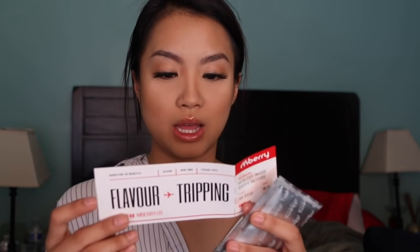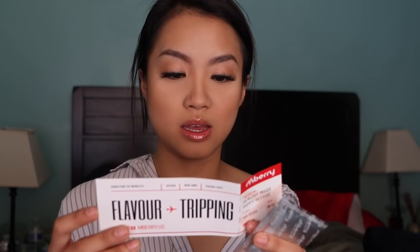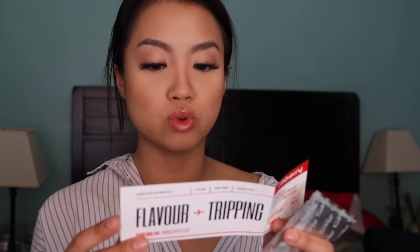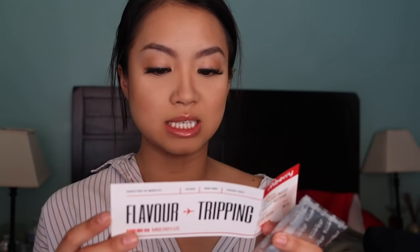Okay, flavor tripping: vegan, non-GMO, and sugar-free. Duration, 30 minutes. Okay, wow. It should change the flavors of lemon, green apple, strawberries, chili pepper, cheese, pineapple, vinegar, and pickles. It says chili pepper, so it should change the flavor of that, hopefully.